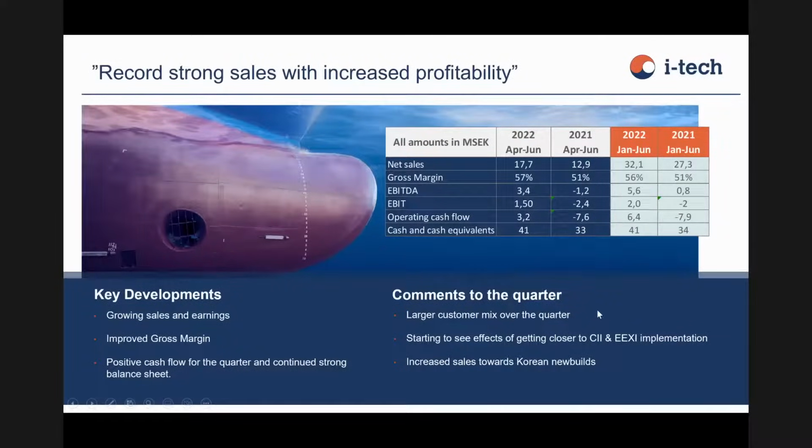We also see some indications that the industry is now really getting close to the transition of starting to use efficiency indices, which means attention has to be paid to all kinds of technology that saves fuel for the ship, coatings being one of those, and the results of this quarter are a small indication that we're going in that direction with this technology, and that's a very important sign. We also had increased sales to the Korean new building yards in this quarter, which is a country that is really strong in new building at the moment, taking market shares even, so that's good. That's the quarter. I'll come back to some drivers behind in the next few slides.